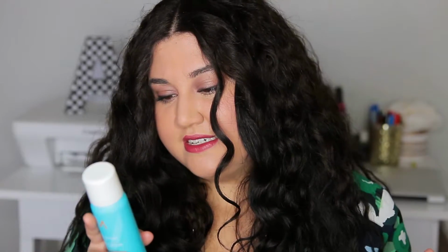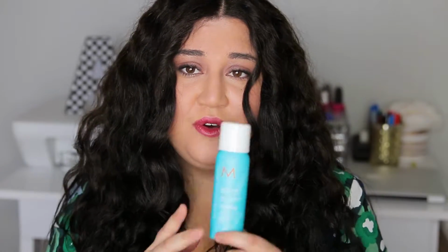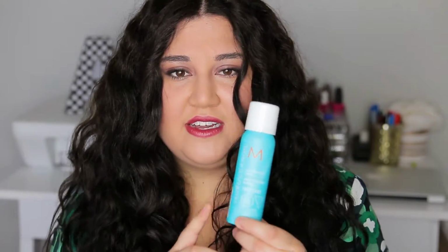So what's cool about this is it's a dry argan-infused spray for easy undone styles. So I use this also when I have my hair straight. It's a great versatile product that just gives you extra texture. And if you have thin hair, you might want to try something that is more texturizing to give you that volume. I still use it even though I have thick hair, but I really like that it also is good for holding.